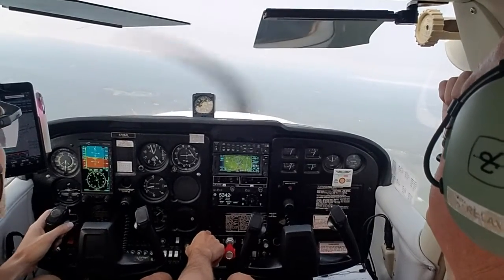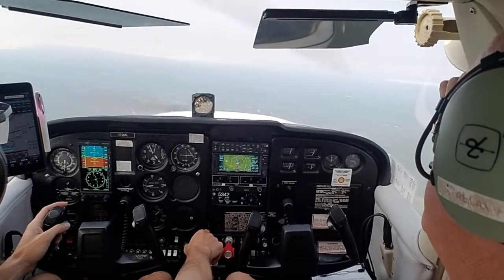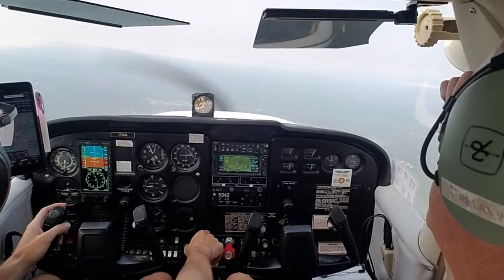Charlie Foxtrot, India Papa November, descend and maintain flight level 210. Flight level 210 for India Papa November.